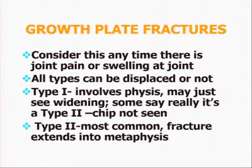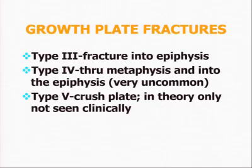Type 1 involves the physis, there's widening. Type 2 is really the most common, as we said, and a lot of people think that type 1 is, but most of the type 1s are type 2s anyhow, and you can't see the little metaphyseal chip. There's a fracture extending into the metaphysis. Type 3 is through the epiphysis. 4 is in the metaphysis and the epiphysis. Very uncommon. And type 5 was first described by Salter and Harris, but it's really in theory only. No one's ever seen it clinically, so you can forget about that.